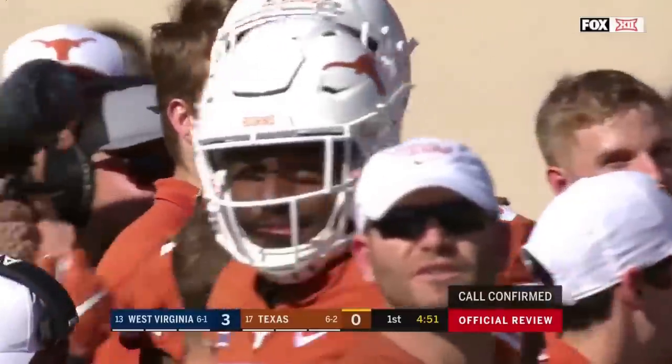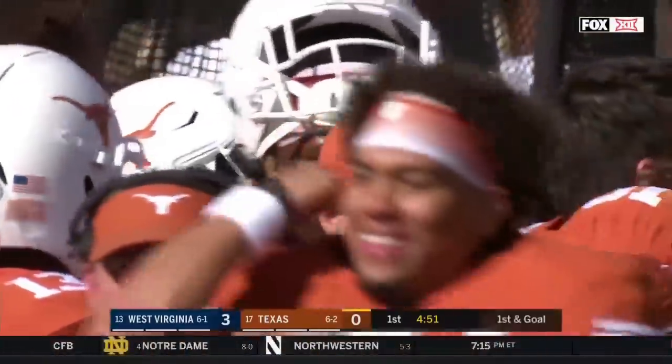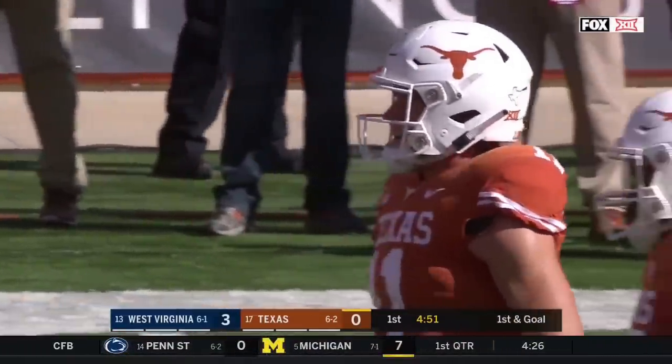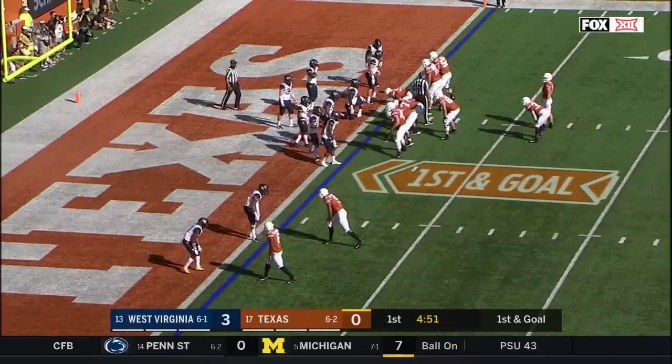After reviewing the play, the ruling on the field is confirmed. Short of the goal line, first down, Texas. Yeah, good call there. So you have to relearn and retrain yourself to throw it above his head, and that's why. Goes right up over the defensive back, makes the play, and Texas is in business. So first down and goal at the 1 yard line.